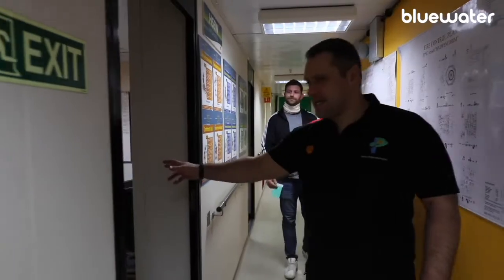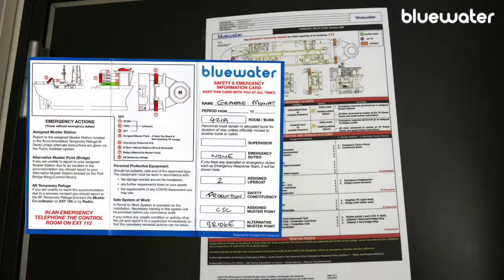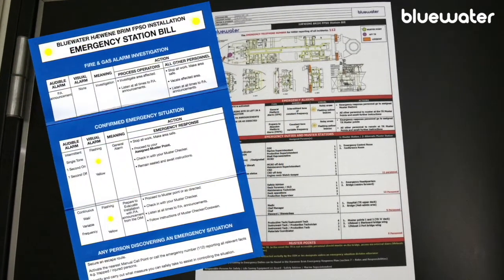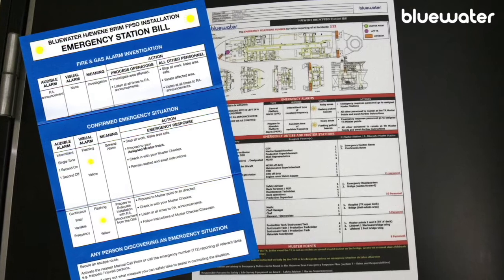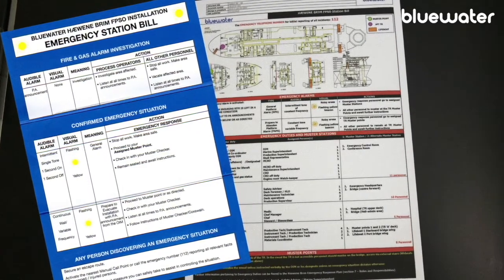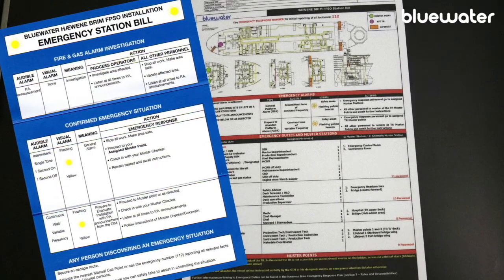On your tour, you will see a number of instruction notices located throughout the vessel. Read them all carefully. The station bell details emergency actions as well as the different alarms that will be transmitted throughout the vessel in an emergency. You'll find the station bell inside your cabin and on your safety and emergency information card.